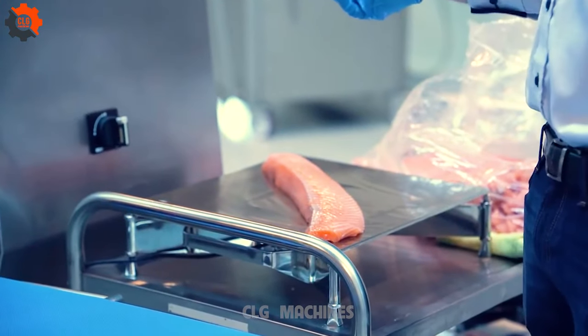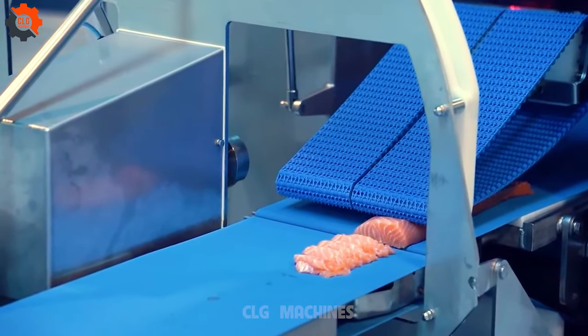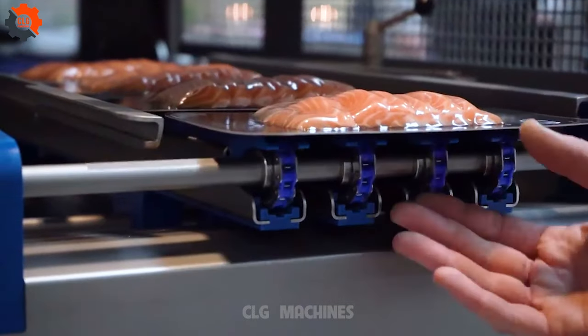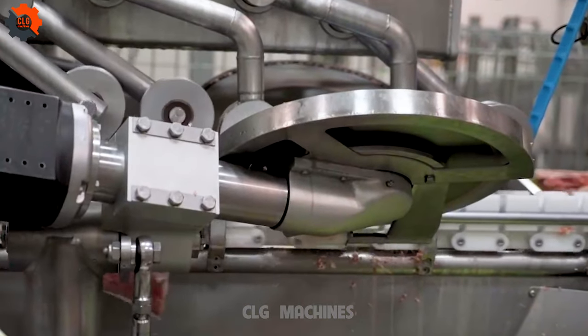Discover CLG Machines on YouTube, where technology meets culinary art. Watch as advanced machines craft exquisite dishes from simple ingredients, merging tradition with innovation. CLG Machines offers a glimpse into the future of dining, showcasing the fusion of creativity and science in gastronomy. Join the journey into the evolving landscape of food.